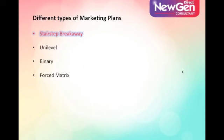There's what's called a unilevel, a binary, where you can only have two people that you introduce, and in most cases, no more, and it's all about bringing people in below, and there's various variations there where it's limited to three, and so on. And then there's what's called a force matrix, which has very limited success in the industry. Now, the oldest type of marketing plan that has had an incredible track record is what's called the stair-step breakaway.